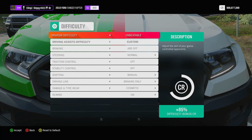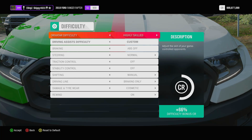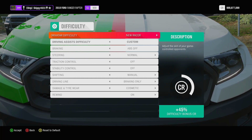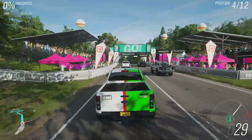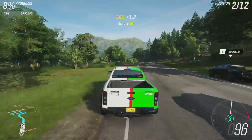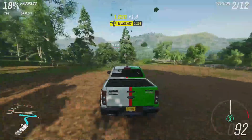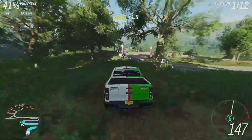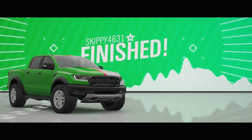Now, for the weekly FORZA challenges races, driver difficulty does not affect them, and as we do need to win 5 races in our Ranger Raptor, I'm going to be putting it on New Racer. No reason to make it any harder than it needs to be. Here we go then, race number 1 in our Ranger Raptor. Like I say, we do need to win, so we're going to take a cheeky left down this hill. Driver tires are going to stick to the road, and we're going to head straight on to the finish line and across the line for first place.